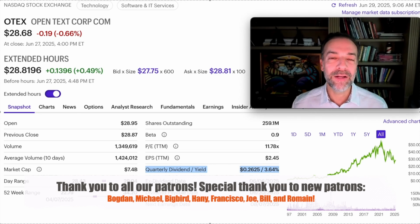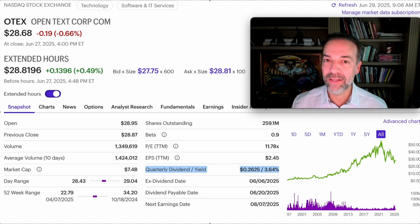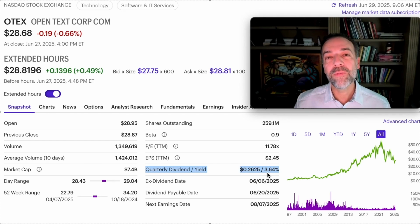And one more thing to keep in mind on these AI stocks that pay a nice dividend like OpenText is keep an eye on the ex-dividend date. If the covered call is in the money, there's not enough extrinsic value, and you don't want the stock called away from you, it's time to roll that covered call out so it's not called early.